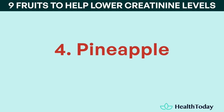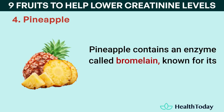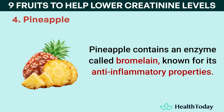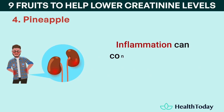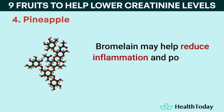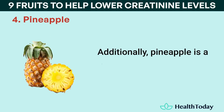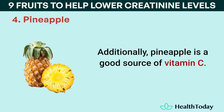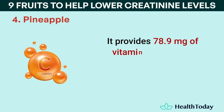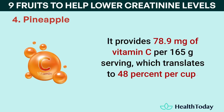4. Pineapple. Pineapple contains an enzyme called bromelain, known for its anti-inflammatory properties. Inflammation can contribute to various health problems, including kidney disease. Bromelain may help reduce inflammation and potentially benefit kidney health. Additionally, pineapple is a good source of vitamin C. It provides 78.9 milligrams of vitamin C per 165 gram serving, which translates to 48% per cup.